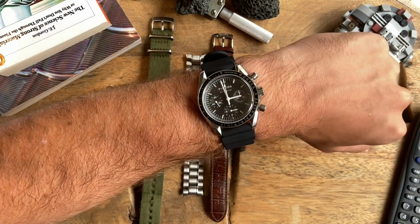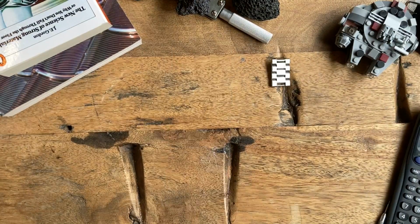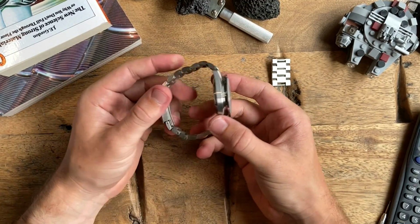And because it doesn't have those end links, it makes the watch fit better on smaller wrists. Okay, that does it for the strap show. Now let's get on to the section where I persuade you not to buy this watch.